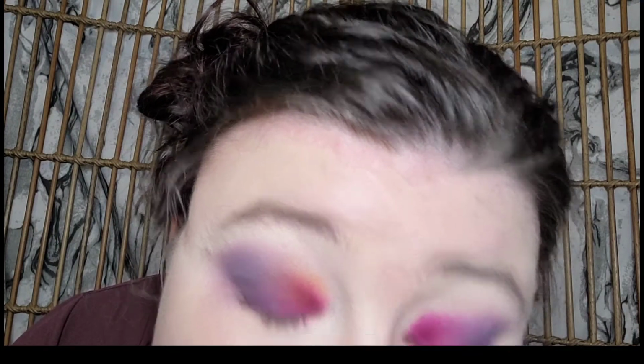Super smooth. Cute. I think my light, I've got a new light. It needs to be adjusted. I think it's a bit too bright and it's washing me out a bit. I think that's better.